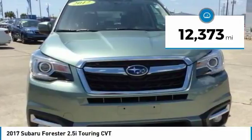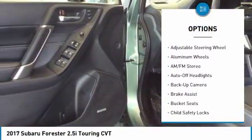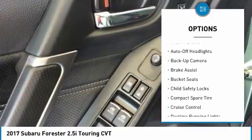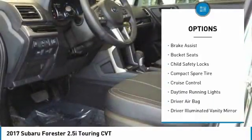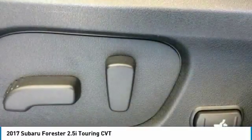Here are some of this vehicle's great options: power lift gate, navigation system, backup camera, keyless entry, leather-wrapped steering wheel, adjustable steering wheel, driver airbag, driver lumbar, aluminum wheels, cruise control. Come see the car for yourself.